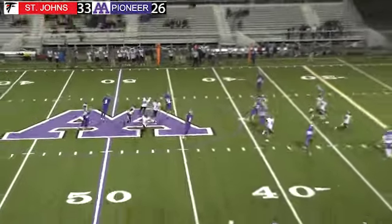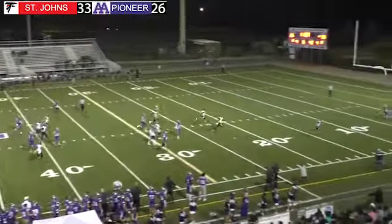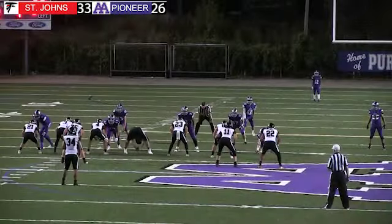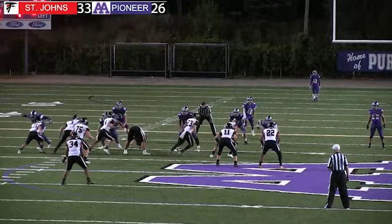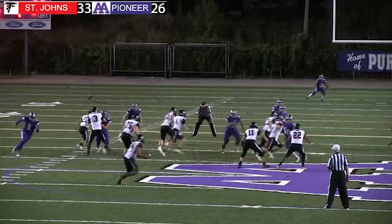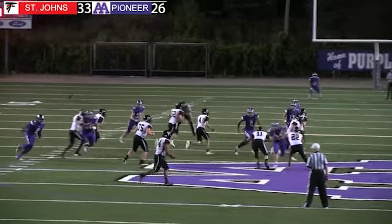As the kick away, back deep, Wadlington. As the kick bounces into the end zone. Excellent job by Wadlington to let it go as it was bouncing towards the near corner. That'll be a touchback. So excellent stop by Pioneer.